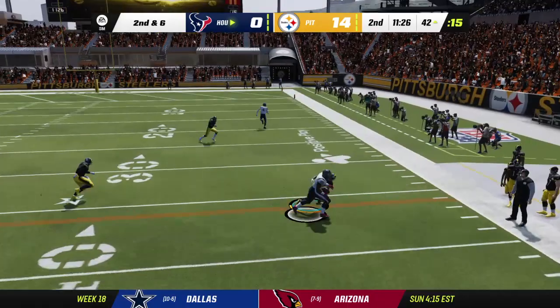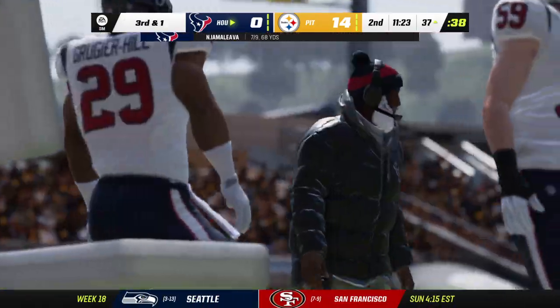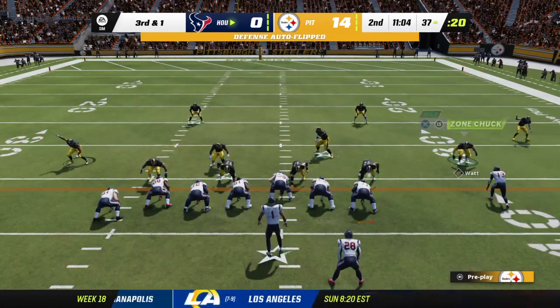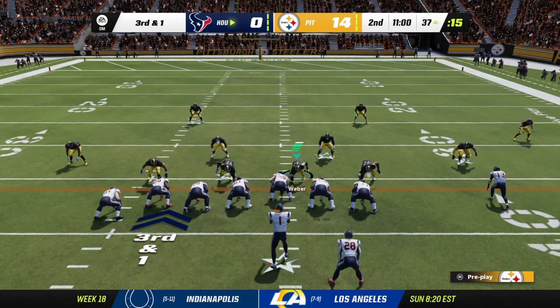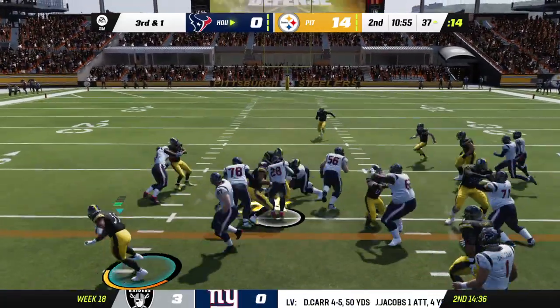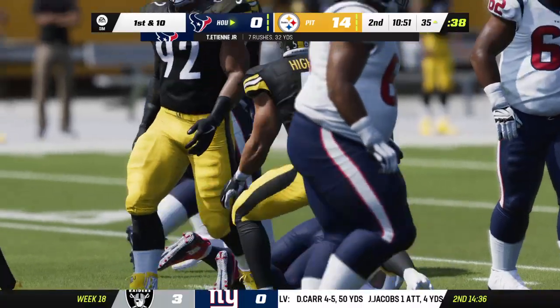Second and 6. Throw right side, caught by O.J. Howard. Let's not quibble about the game there on second down. That was a positive play because that was a take-what-you-can-get situation. Got out to the tight end. Now gives him a much better opportunity to convert on third down. And he's going to have the first down yardage to the 35.